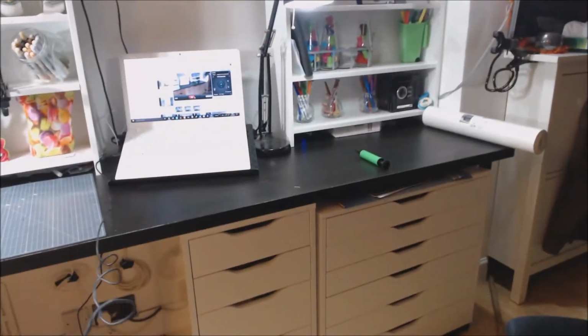I really like these drawers. They're not the cheapest drawers, but I really like the fact that you get a lot of shallow drawers where you can stack a lot of things. So that's the crafting area.